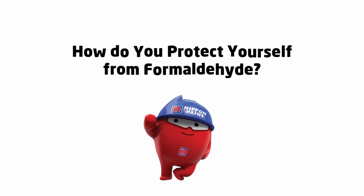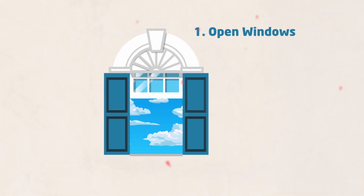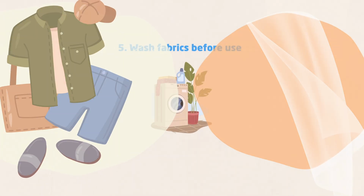So, how can you protect yourself and improve your indoor air quality? Here are some simple tips. Open windows regularly, air out new furniture, grow indoor plants, use exhaust fans, keep your home smoke-free, and wash new clothing and curtains before use.